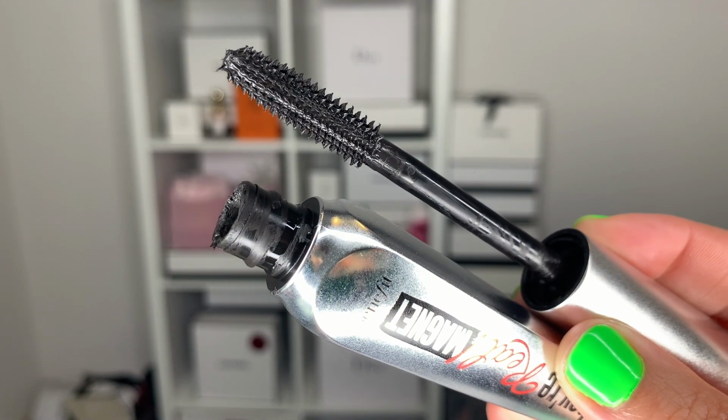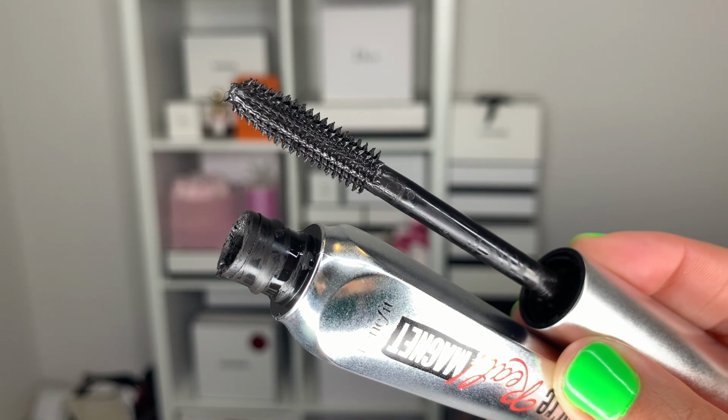Now I don't have a super brand new mascara, so I'm just going to go into my Benefit They're Real Magnetic Lash Mascara. Funny story, my sister-in-law bought this after watching one of my videos, and she went to, I think, get her nails done or something, and the lady was like, what did you do to her lashes? And she was like, my sister-in-law, the influencer, told me to buy it, so I'm glad she liked it.